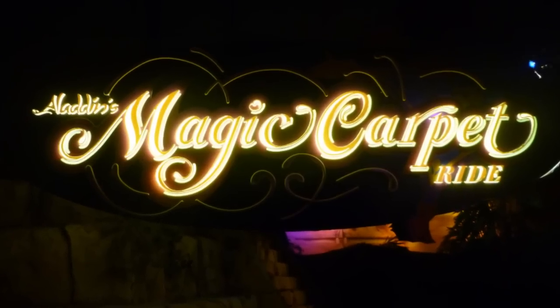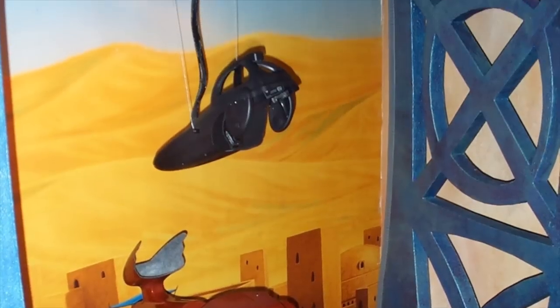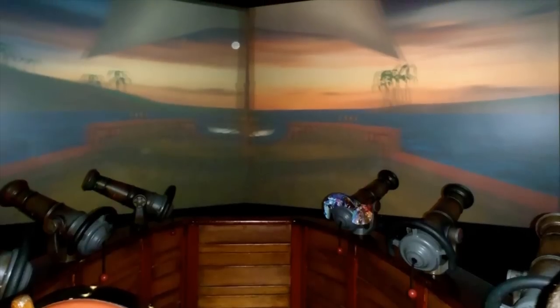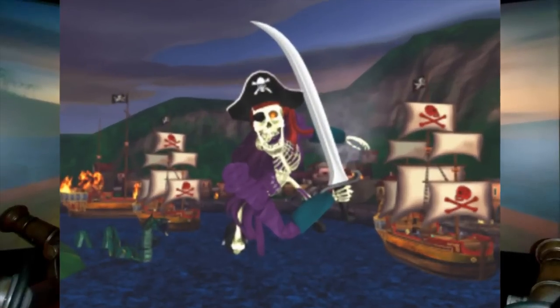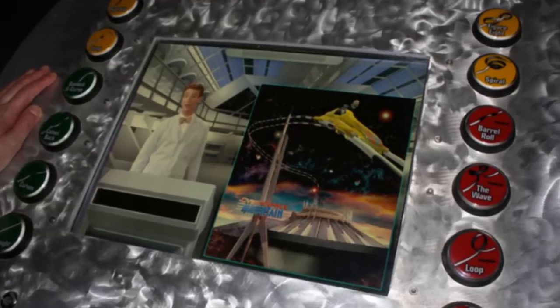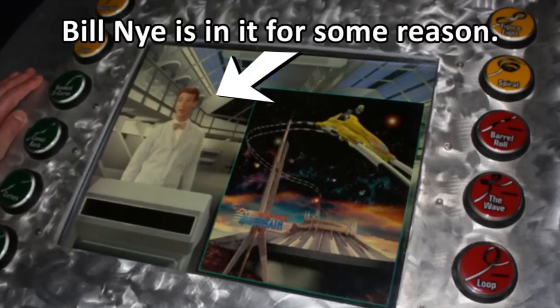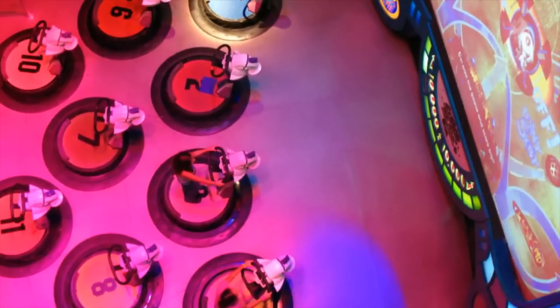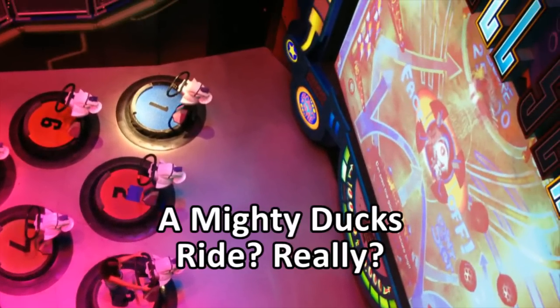Unfortunately, some of the interactive rides are starting to show their age a bit, such as the virtual reality Aladdin game complete with heavy, uncomfortable VR headsets, and a Pirates of the Caribbean cannon shooting game, which was made long before the famous movie series, and it shows. The best ride here by miles is Cyberspace Mountain. It lets you design a virtual roller coaster which you can then ride on a machine that spins you about with a large screen in front of you.